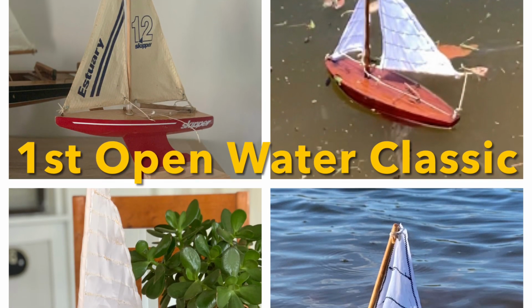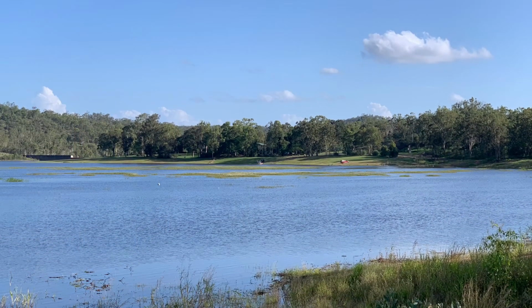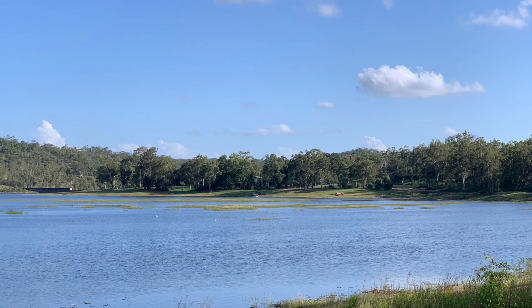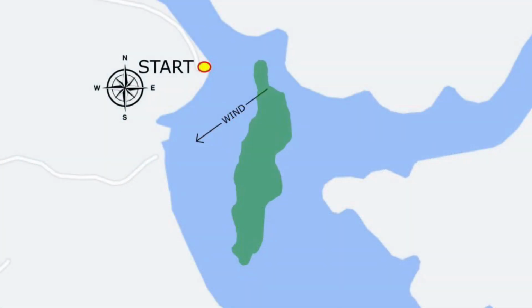Welcome to the first open water classic for Pond Yachts. Today, 4 Pond Yachts will be free sailing as far south as possible on the Mount Morgan Dam. Let's have a look at the course. The boats will be starting out at Picnic Table Point and be trying to go as far south as possible.